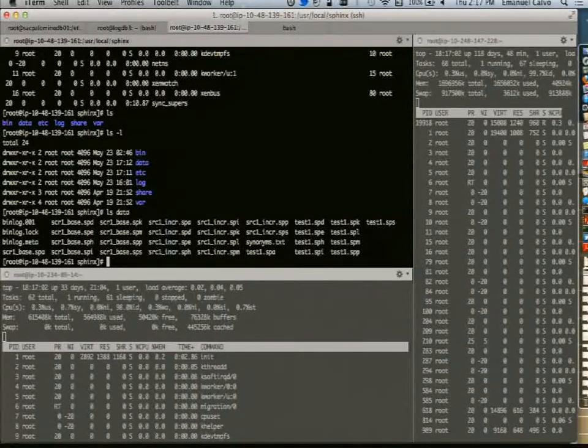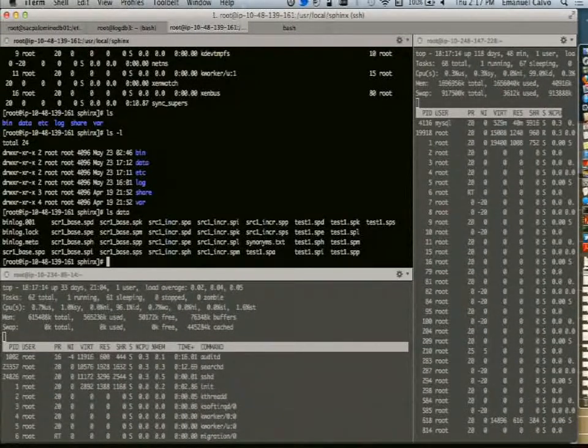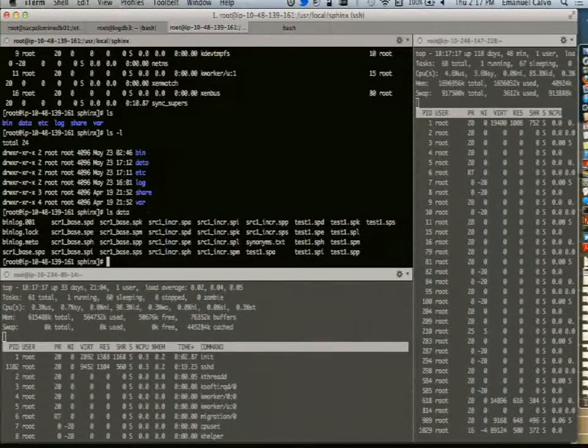You don't need to build up a cluster like Postgres. You don't need to start any DB, nothing. You just create a folder, and when you configure Sphinx, you push all the indexes to that folder, and that's it. You don't have to do anything more.